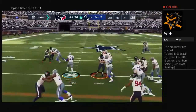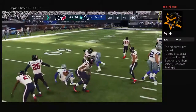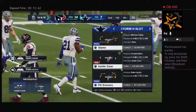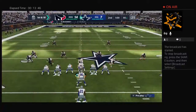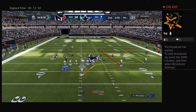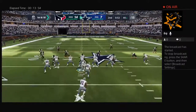On 2nd down, it's Elliott. Sheds a second man. He's building up some momentum, isn't he? And able to get this one across the 45 before he's brought down. That type of run right there, that just fires me up when I watch it because that's maybe the most underrated aspect of his game. The ability to break tackles and know where the first down chains are and pick them up.